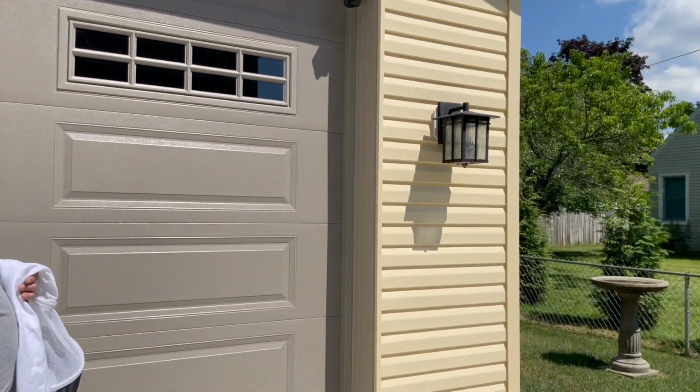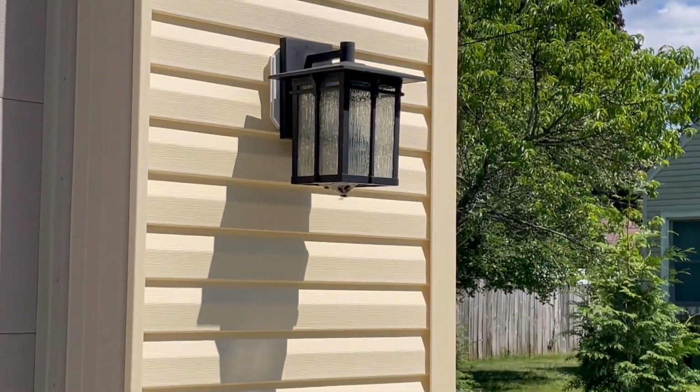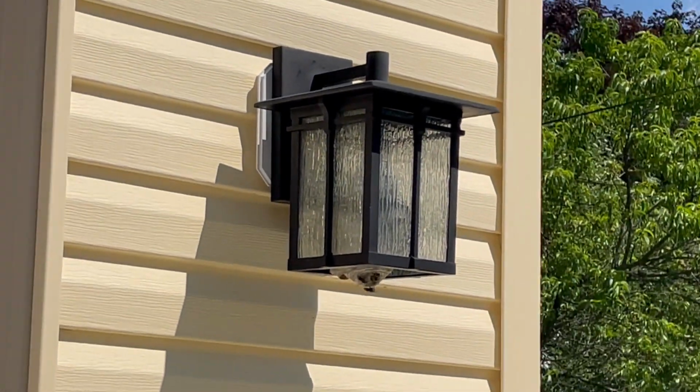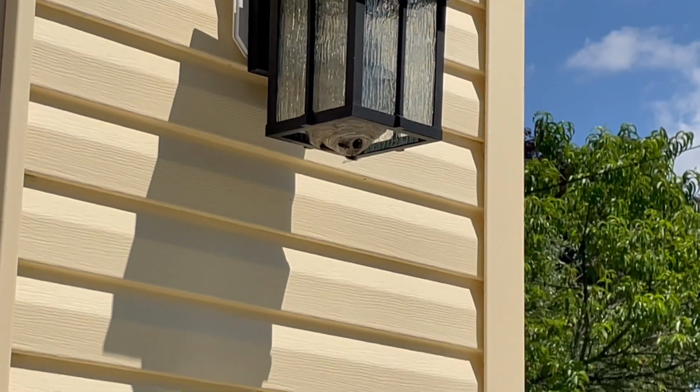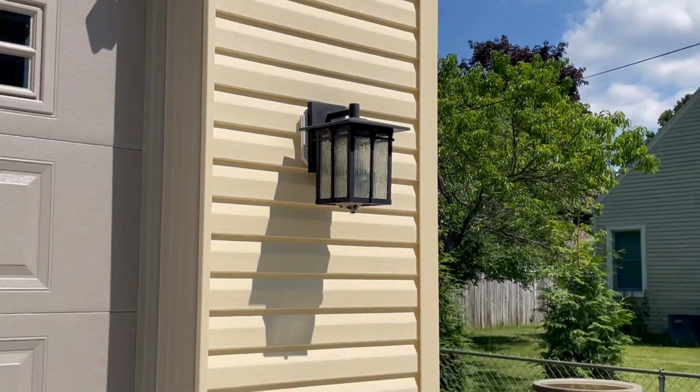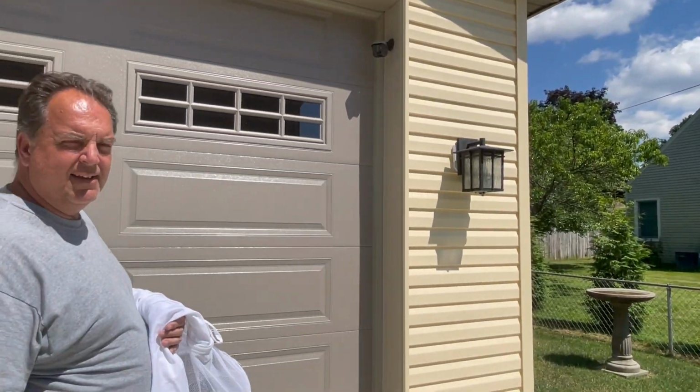So we're at one of our customers that called earlier today. Here we show up, and I want to show you this light fixture. Show up, and inside that light fixture we've got a bald-faced hornet nest. And if you can see, they actually built onto the bottom of the actual light bulb itself. And they are making their own home inside that light.